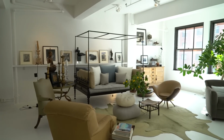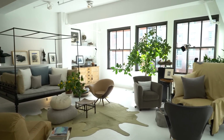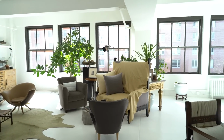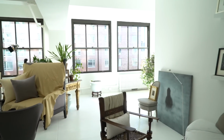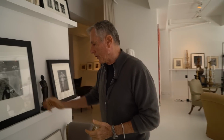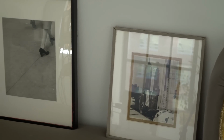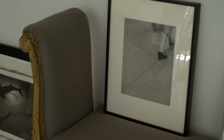The main part of this apartment is this room, with amazing light that comes in through the windows. But the important thing for me in this room is the photography. I've been collecting for the last, I would say, 40, 45 years. Some of them are photographs that I've had for a long time. Some, like the Moncasi over here, or Berenice Abbott, are images that I have had for a long time and are very important to me.